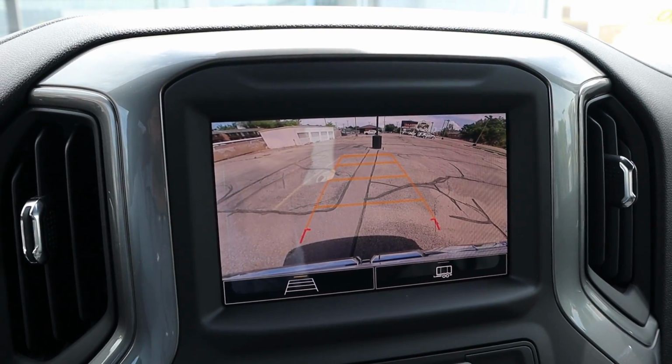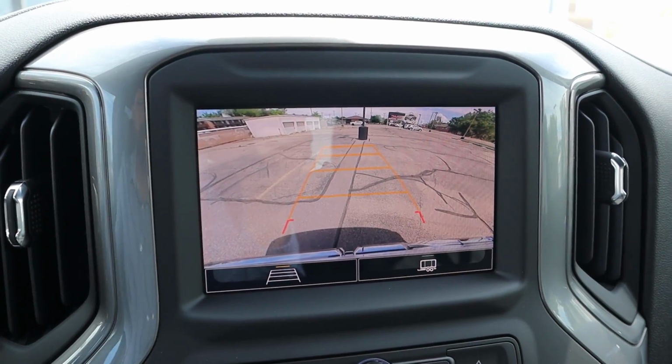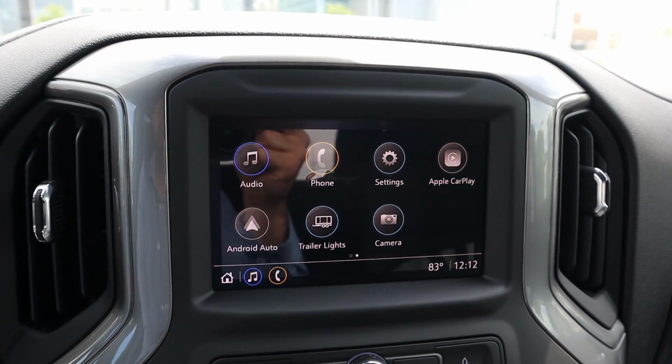It's cool. We do have a really nice backup camera here. You can do the trailer tow line, or you can do the regular backup camera line. Do have trajectory lines that turn with the steering wheel. And then as for the rest of the infotainment system, response time with the screen itself is actually really good.